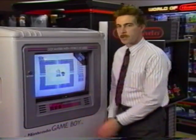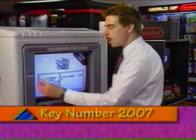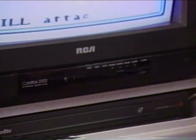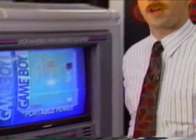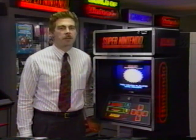To adjust the volume on the unit, take your set of keys and select key number 2007. Open the lock on the front of the display, which opens the door, exposing the television and the Laserdisc player. To change your volume, select your plus or minus volume keys to raise or lower the volume. Close the display and lock it again. If you have any problems with this display, be sure to call Impart Incorporated at 1-800-875-1852.